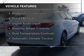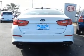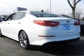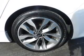The features include a turbocharger, hill start assist, electric trunk, push-button start, Bluetooth connectivity, Sirius XM satellite radio, digital audio input, steering wheel controls, dual temperature controls, automatic climate control.